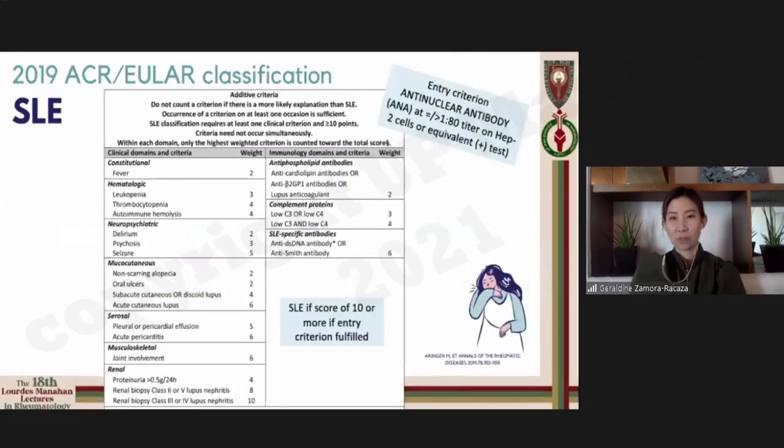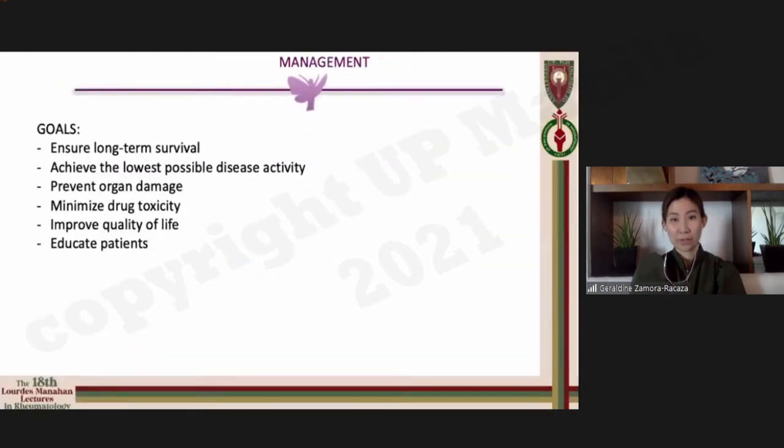This is one of the more recent classification criteria of SLE with an entry criterion of at least 1 to 80 of ANA, or antinuclear antibody, and at least a score of 10 is needed for a patient to be classified as having lupus. There is no cure for SLE, much like many other chronic conditions, but we can help patients manage them so they live a normal life.